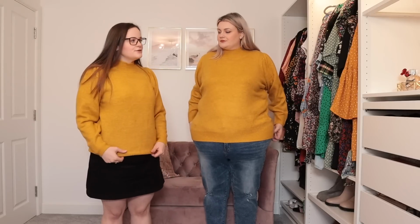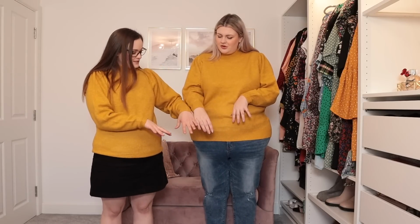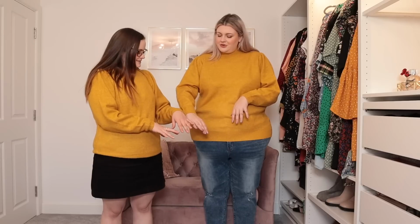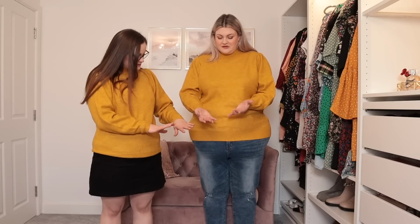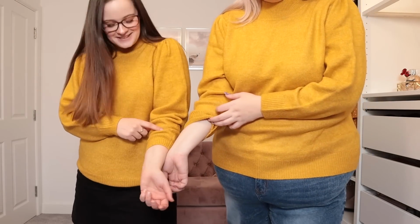I don't know if the colour suits me. I think it looks good, but let us know in the comments if you think the colour suits Leila. I think it looks really cute. I think it actually makes my hands look a bit more tanned. I mean, you too. We are both very pale. I think you're a little bit darker than me, but we're still quite pale. Look guys, there is a drastic difference between the two of us. It's again super soft, super well made, super cute. But I think the colour looks good on you.